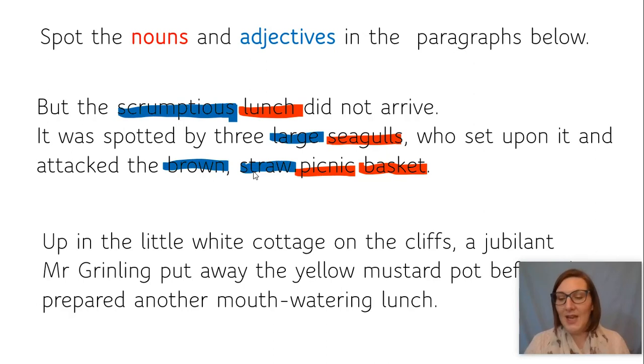Okay, now it's your turn. You have this one on your sheet to do by yourself now. So I'd like you to have a go and think about, what are the nouns? What are the adjectives? Now you'll need to use your colours, and it does state that, and I forgot to say that earlier, on your sheet, the blue and the red to underline them.